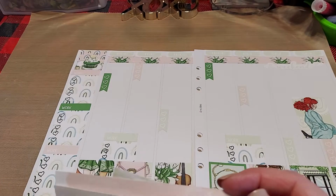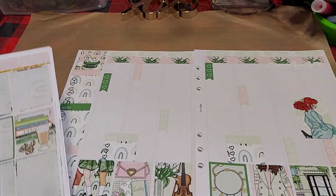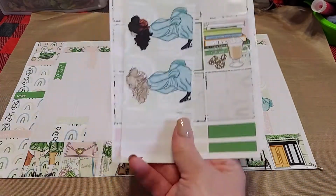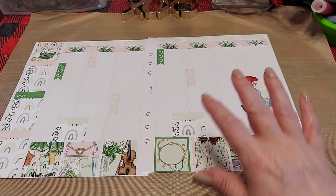Poor sticker. Okay, so this was the Lucky Kit by DEK. Absolutely gorgeous. And I still have enough left. I'm going to do the monthly. I won't do it today, but I will do it another day. I'm sorry, I'm out of frame. Again, the Lucky Kit. If you have it, tell me how you're using yours.